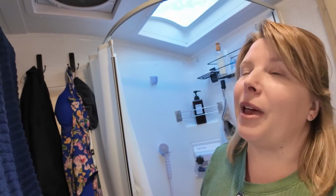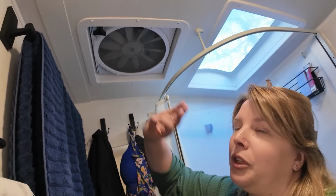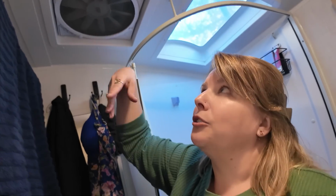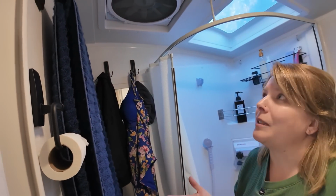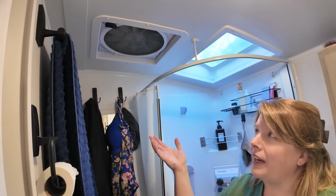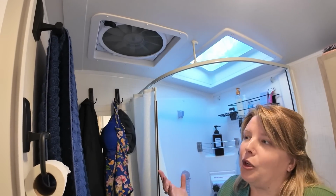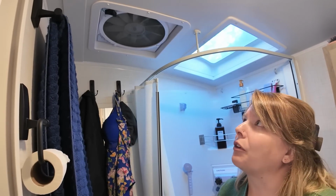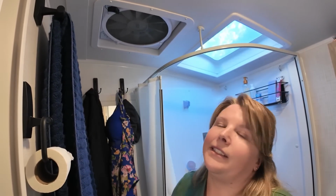Last complaint about the bathroom has to do with the vent here. It is one directional, so it only sucks air out. All of the other RVs we've ever had, they're bi-directional. You gotta fork out a little extra money, but it's not an insane expenditure, and it's just super nice to have it go both ways. We understand this isn't the top of the line RV, but it's also not the bottom of the line either. So it would have been a reasonable input to go both ways.